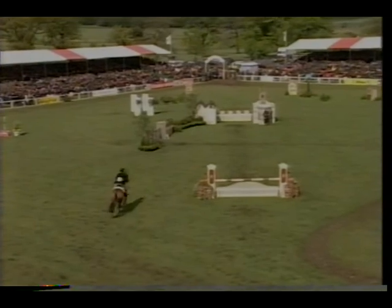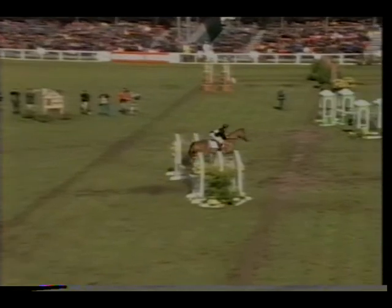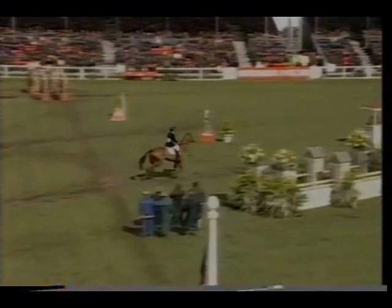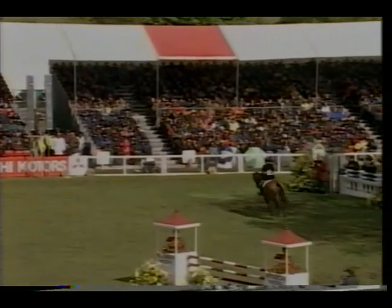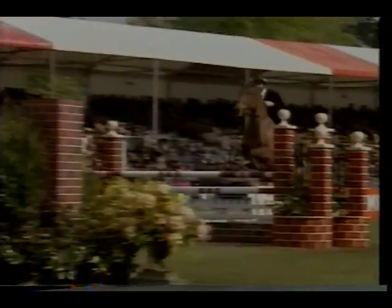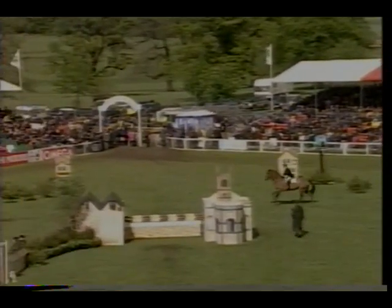And they can't hang about because the time here is also quite tight, and a few of the earlier riders were picking up the odd time fault. It's all so close, she doesn't want to do that. Just getting a little bit flat. She gets them back together again to come through this treble. And, oh, he just takes the last element. And the crowd sigh. One fence down. But she still holds on to third place at the moment. Two horses left.